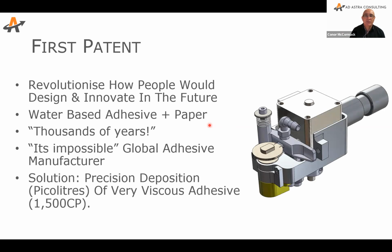The adhesive that we were depositing was around 1,500 centipoise. I'm sure a lot of you will know what that relates to, but just to give you an idea, ink is under 5 centipoise. So your printhead that actually jets ink onto a page can only manage something up to 5 centipoise, and we were doing 1,500. So we had developed something that was very unique.